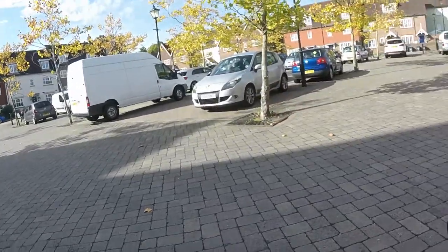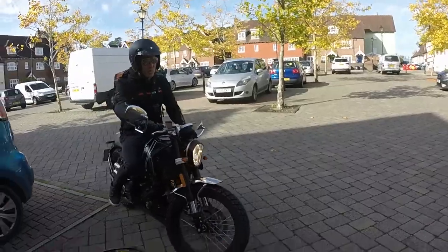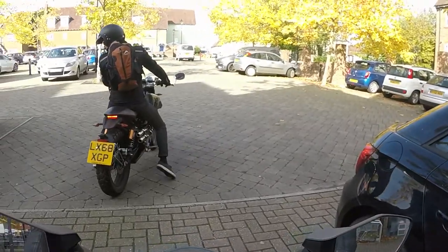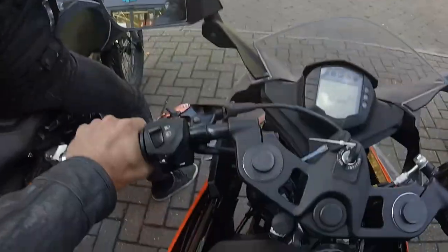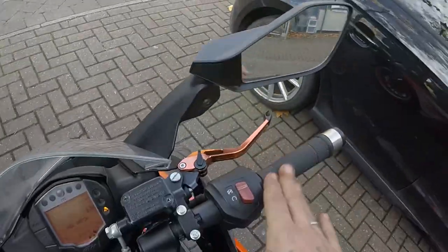Park my bikes, it looks sexy. Sorry, Mark, find your own spot, mate. We have officially arrived at the shop where we can hopefully score another point. Pointless point. Pointless point, I like it.